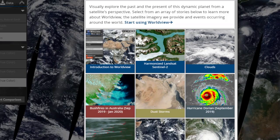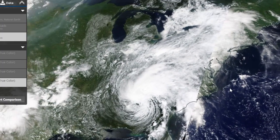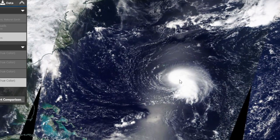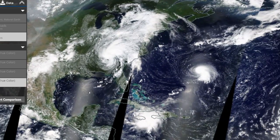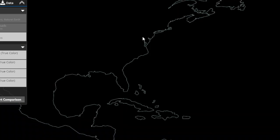And we're going to look now at a satellite image, and yes, you can see right here, this is the high-resolution satellite. There it is. That is Fred right there. And then we have Henri over here, and then Grace over here. So we have three named systems right now that we're dealing with here in the tropics.